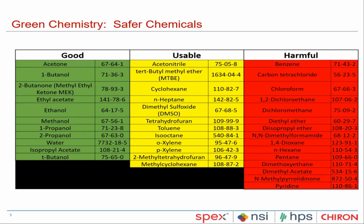Then you have things like we use all the time: acetonitrile, MTBE, DMSO, tetrahydrofuran. These have some inherent danger to them, some inherent health risk, inherent environmental risks, but they are deemed possibly usable or a slightly safer alternative than the harmful chemicals. Then you have the good list. These are the ones that have the lowest impact to human health and the environment as far as routine use in laboratories and in industry. Things like acetone and ethanol and methanol, things that we're very, very familiar with in our laboratories.